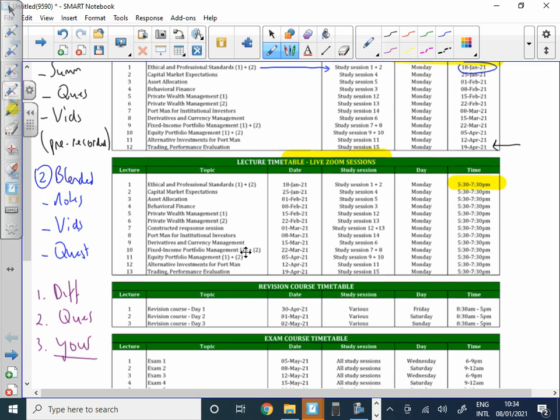As you can see, let's pick on any other one. For example, portfolio management for institutions to be finished by the 8th of March. We then jump into class on the 8th of March, 5:30 till 7:30, and discuss those particular topics together as a team. It's very nice, the live session, of course, because it motivates everybody, and fortunately or unfortunately, it's the best we can do within a COVID environment.